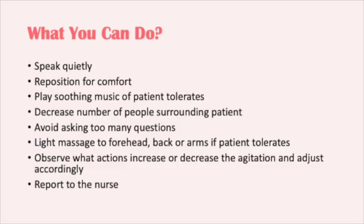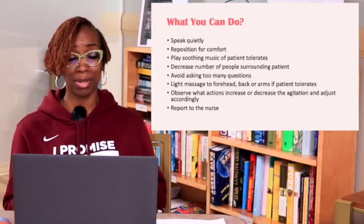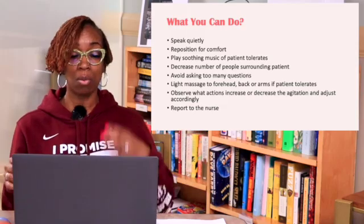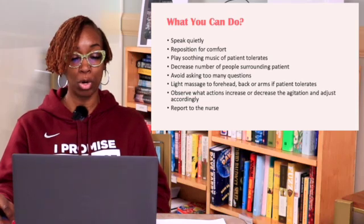What you can do as the caregiver, things to think about: speaking quietly, repositioning them for comfort, playing music, maybe decreasing the number of people in the room, avoiding asking too many questions. It says doing a light massage to the forehead, back, or arms if the patient tolerates it. It may be something as simple as putting a cool cloth over their forehead, wiping their face off, just something that could help make them feel better in that moment.